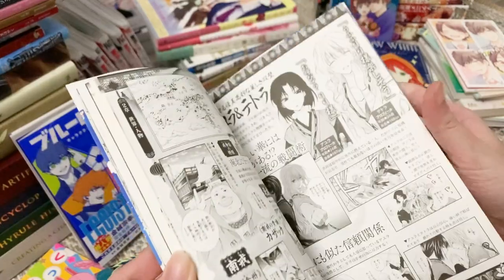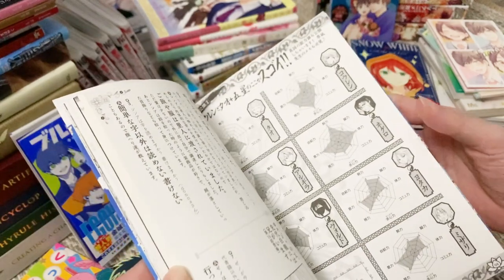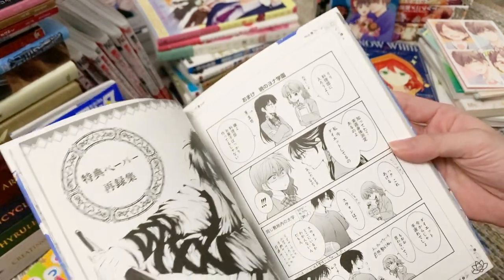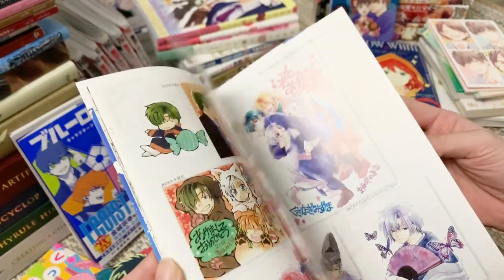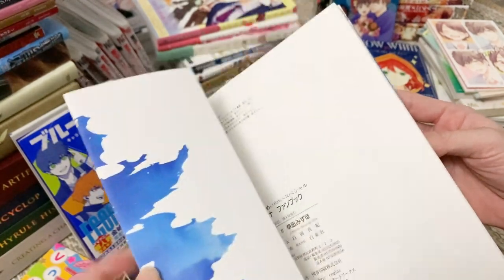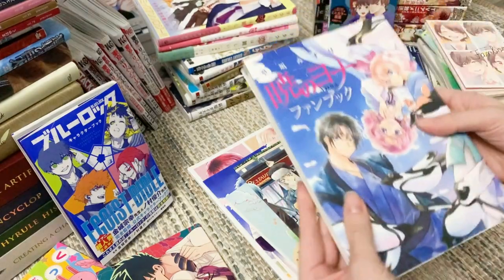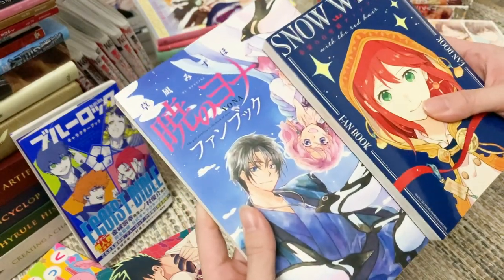Again, I just sound like a broken record, but I just wish we had this translated in English. I know that the German publisher of Yona of the Dawn did translate the fan book into German, so it's so nice that they have that. And then this one has a few little bonus chapters in the back as well. And this is a bigger one too, so I'm happy that it's like the size of a Kodansha volume.